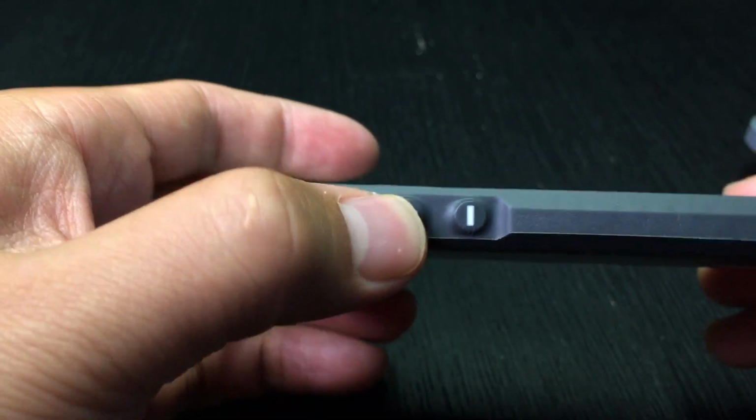Getting to your buttons on your iPhone through this case is also, I just don't know what they did, but it feels really nice.